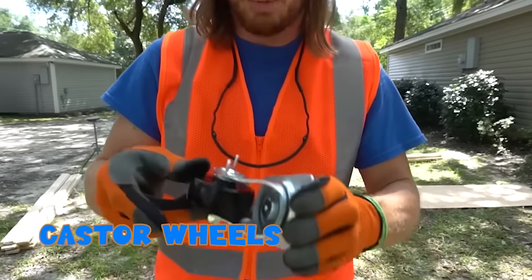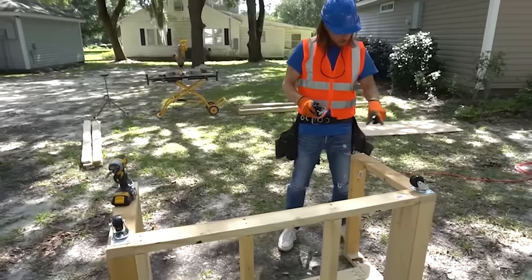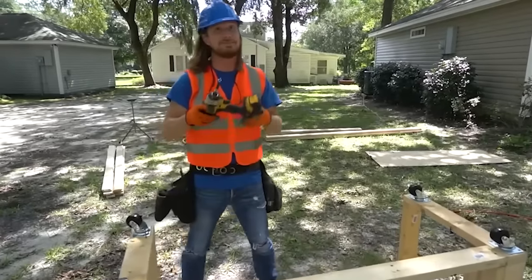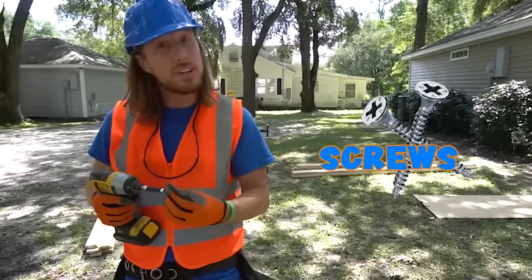These are called caster wheels. Why? Because they spin, just like that. That's really, really cool, right? We have four, one, two, three, four. They all go at each corner of the frame, all right? And how do we attach them? With our drill. So we need our drill and we need screws, all right? Screws gonna hold it to the frame.